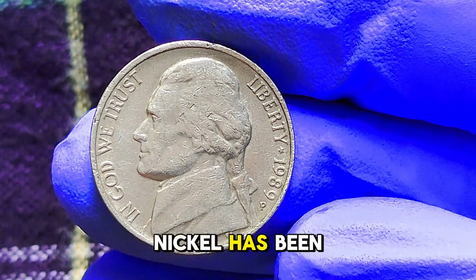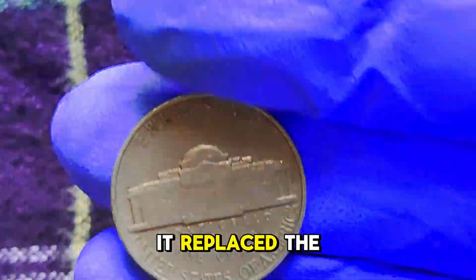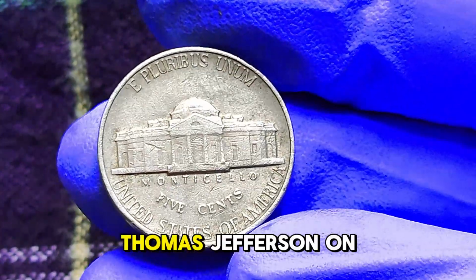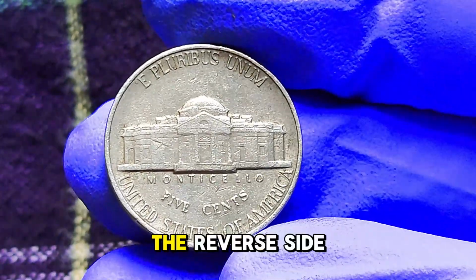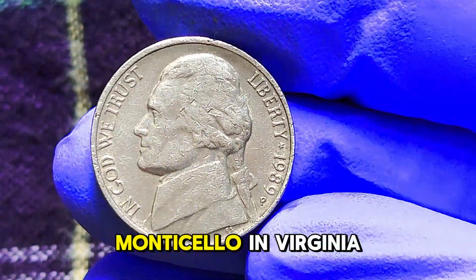The Jefferson nickel has been a part of American coinage since 1938. It replaced the Buffalo nickel and features the third President of the United States, Thomas Jefferson, on the front of the coin. The reverse side, for many years, displayed Jefferson's home, Monticello, in Virginia.